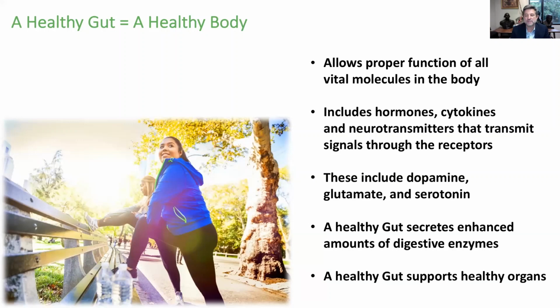And a healthy gut supports our healthy organs. None of us can function without our heart. None of us can function without our lungs. None of us can function without, because I know our skin's an organ too, correct? So it's like our entire body needs this healthy gut. Yes.